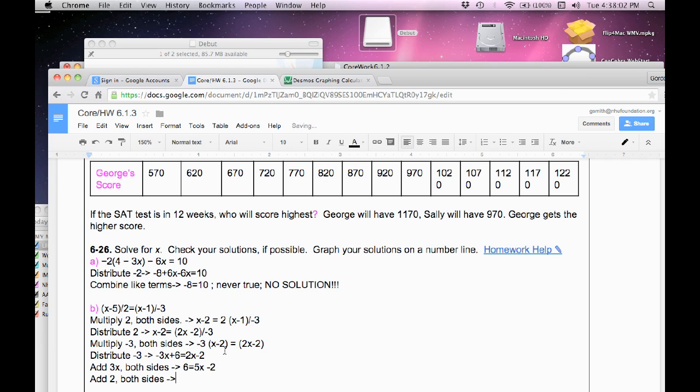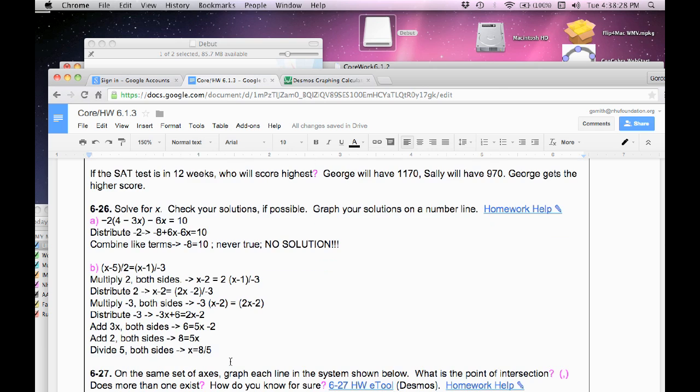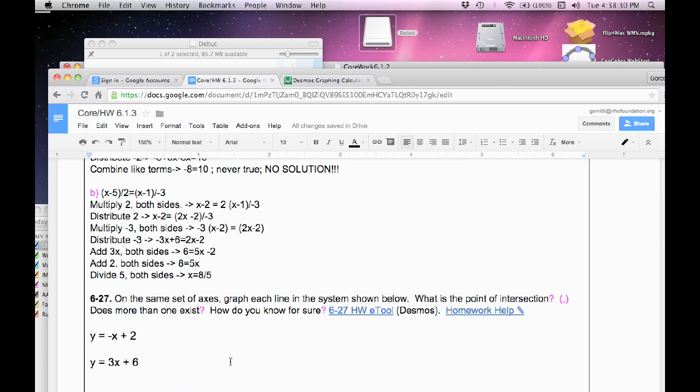And what that will get us is 8 equals 5x. So to get x alone, last thing we'll do is divide by 5 on both sides. And that will get us x equals 8 divided by 5, which is a perfectly good answer. There you go. B is done.